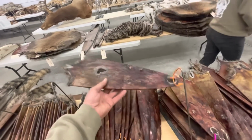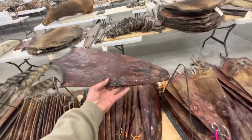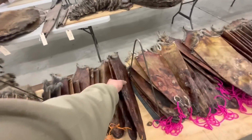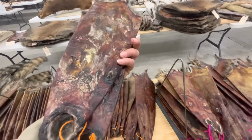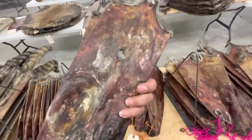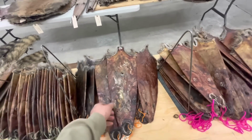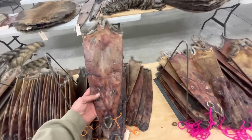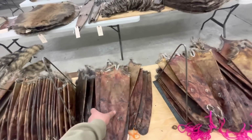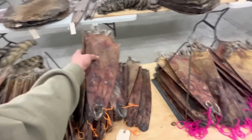End up with a big old hole in the belly. It's the biggest rat I've ever caught. It's huge. Oh, there's two of them. Yeah, this guy got salt on him and had that hole, so I put him in my damaged pile. So, but yeah, these aren't all the best.